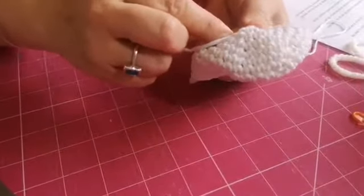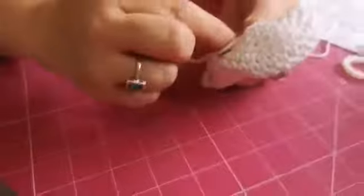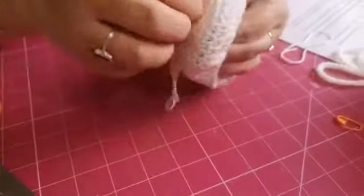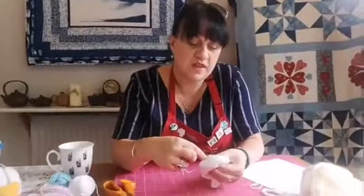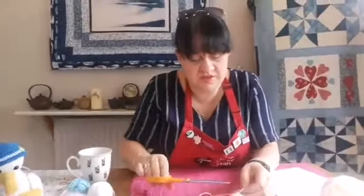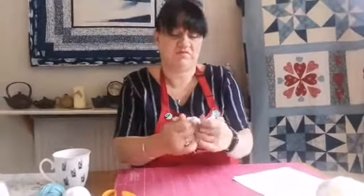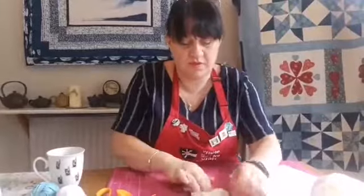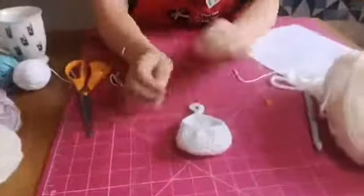So bury that end. But there's nothing stopping you then having a little play with different types of stitch, like a linen stitch or something like that, something that's got a bit of texture to it. That might be quite nice. You could play around with them. But they are, you can see, really fast to make. What was that, about 20 minutes? Okay. And there we go. There's your little pod.